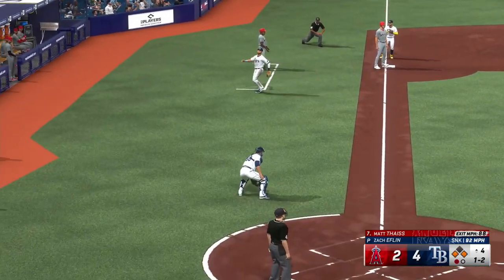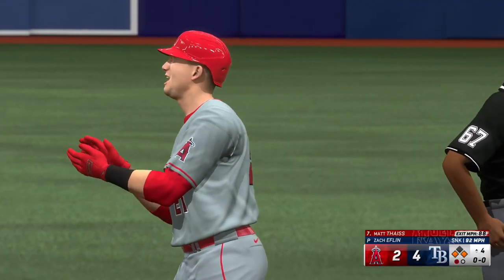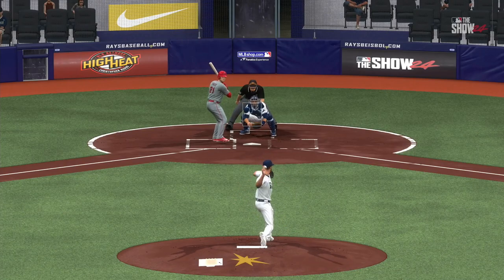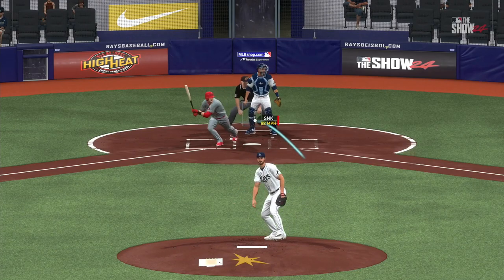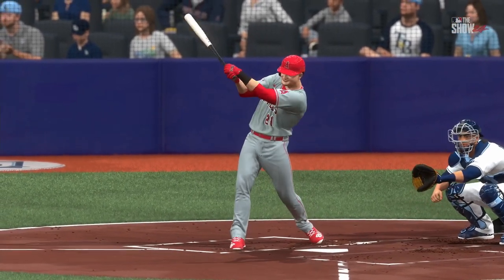Stop sign goes up at third. Runners at the corners with one out. Didn't try to do too much with it. Just a really controlled, simple swing. We don't see a whole lot of that these days with guys trying to launch and hit home runs, but sometimes you got to shorten up just like that.